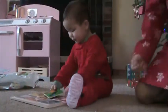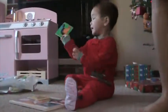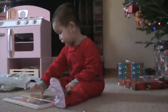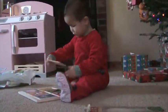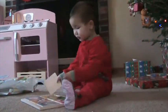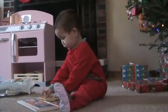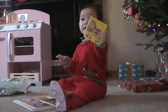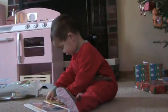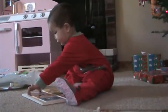Okay, yours. Is that a chicken? Yeah. Looks like a cock-a-doodle-doo chicken. Mm. Yeah? What's that one? Is that a horsey? Horsey. Wow. That's horsey. Nice. Wow. I can't wait to play with that with you.